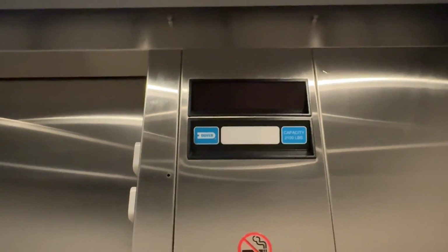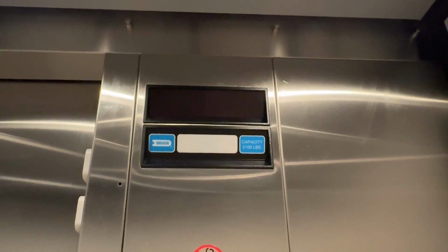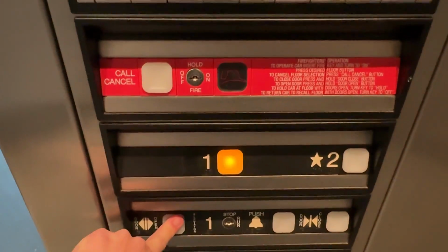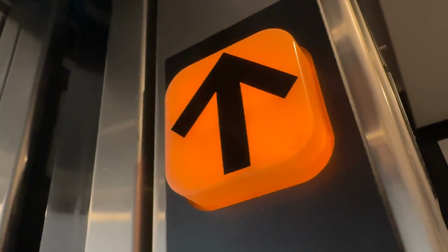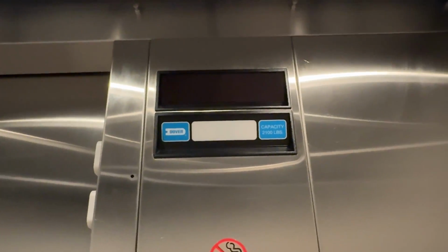Two. I might go for one more ride. Back up to two and there. From what this is looking like, this appeared to be a Dover. It's a nice cab.